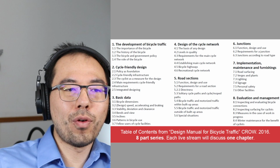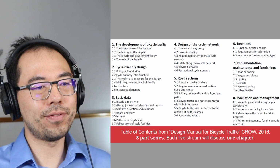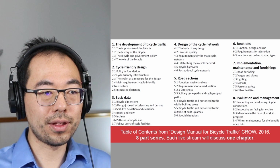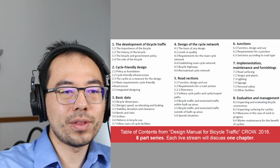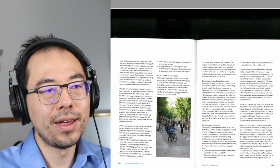And 5.4, bicycle traffic and motorized traffic in built-up areas. 5.5, bicycle... sorry, that's a typo, and then 5.6, special situations. So let's go to 5.1, function, design, and use.